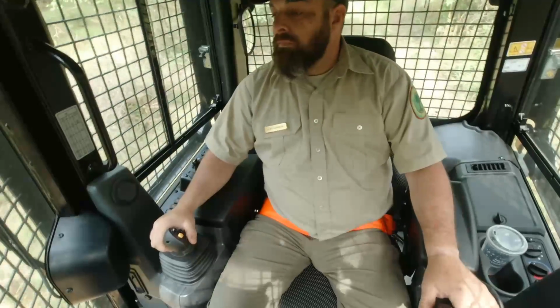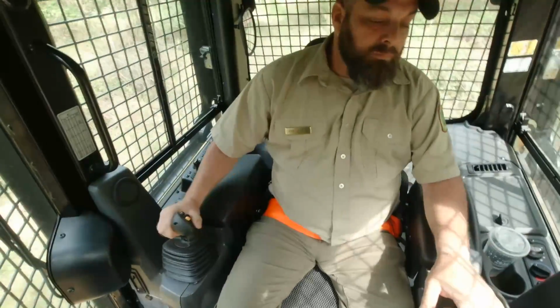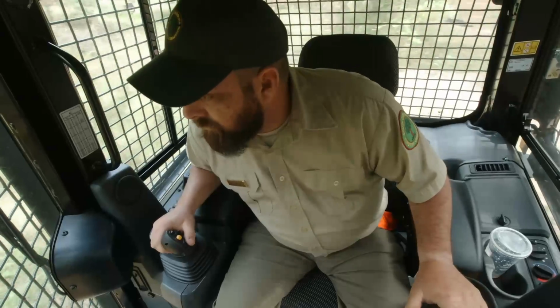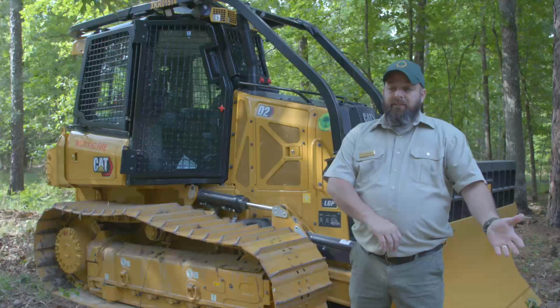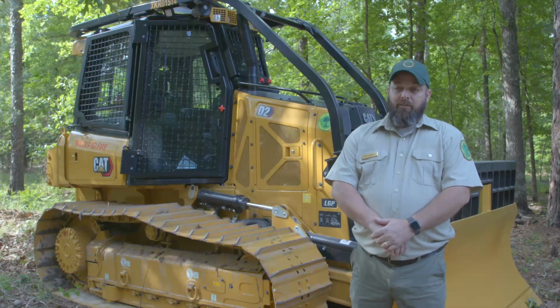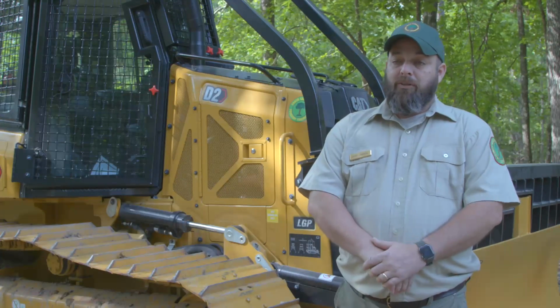Being able to get into an enclosed cab and see what you're doing and be able to breathe and continue to go whether you got smoke on you or not, it takes the fatigue part out of it to where you can get done with that fire, and if you get another phone call to another fire within 30 minutes, you're ready to go again. It's not draining like it used to be with an open cab tractor.